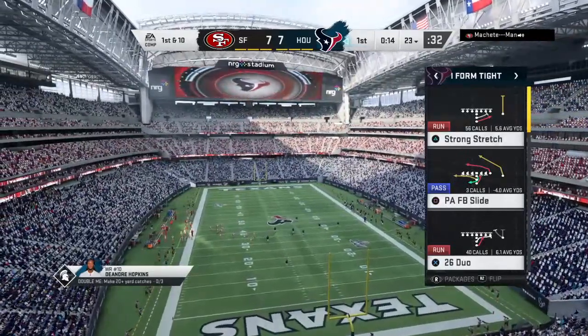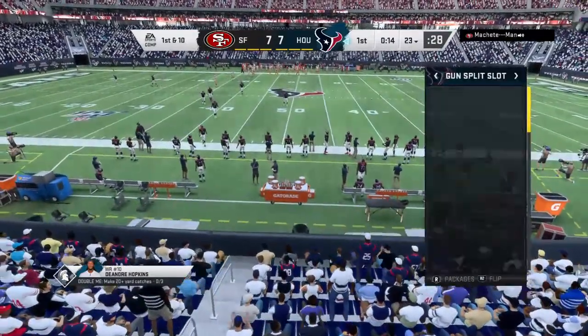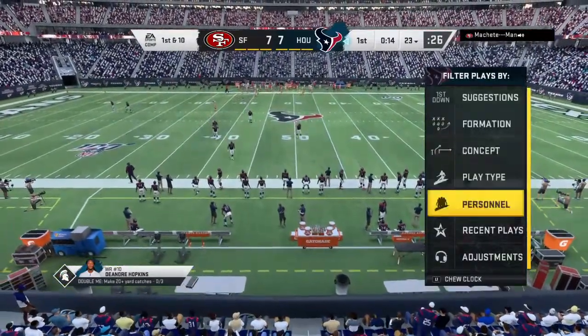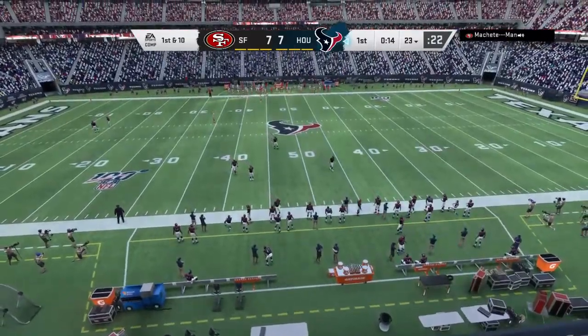Y'all been going outside up there? Y'all on lockdown over there? Y'all been going outside? Last time you been outside? Huh?